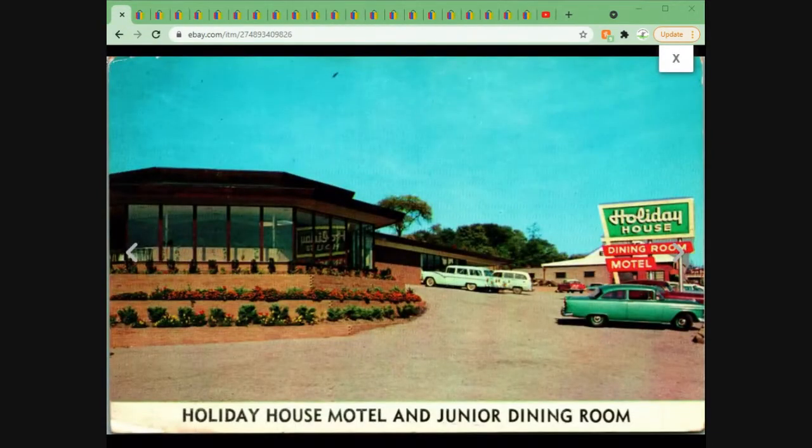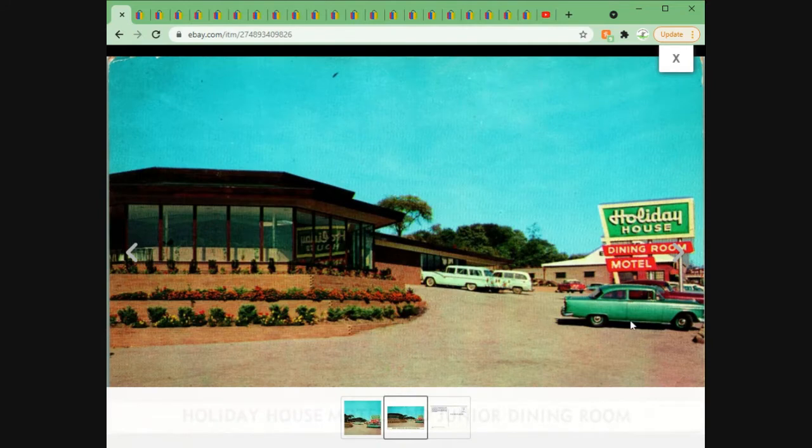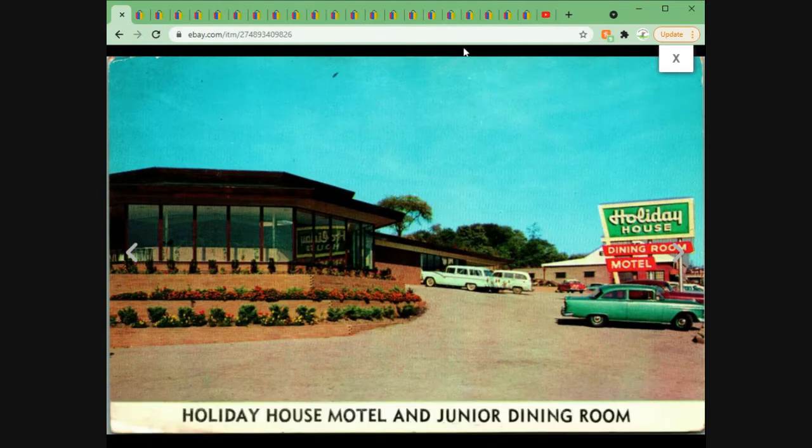My mistake. Here we have the Holiday House Motel and Junior Dining Room in Pittsburgh, Pennsylvania. Priced this one up a little bit. Couldn't find anything out there. This is an early, I believe, Holiday Inn. I think it was Holiday House before Holiday Inn. I'm not positive of that, but I believe that's the case. Correct me if I'm wrong in the comments. I might be wrong. But got a lot of cool cars here.